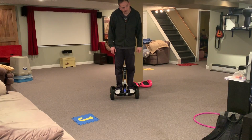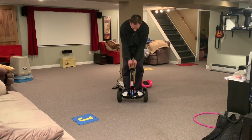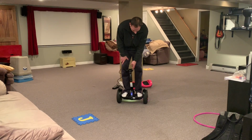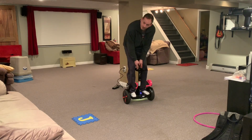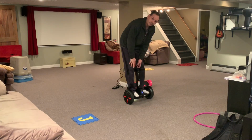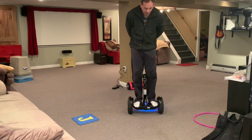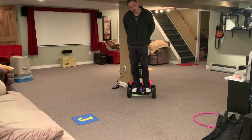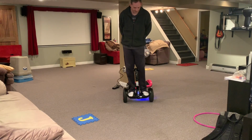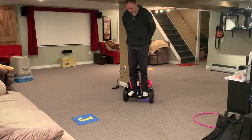So steering wise, very, very simple, very straightforward again. You basically just move this bar to the right to steer right. Move the bar with your leg to the left to steer left. Forward and back movements are just done by tilting forward and tilting backwards. The biggest difference is getting used to the bar. A typical hoverboard does not have this bar, but once you get used to it, it's actually very, very natural.